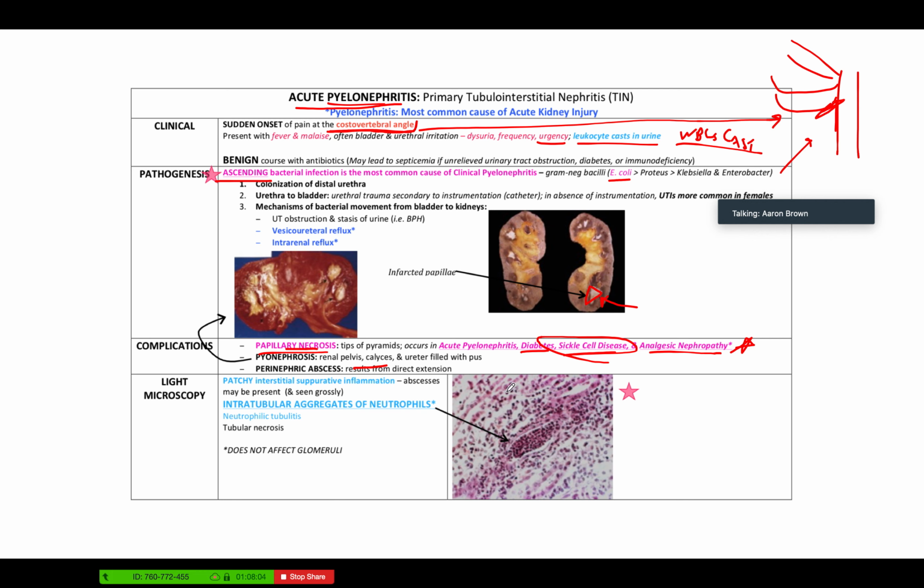Okay. If they were to show you the light microscopy, I doubt that they would, but if they were to show you, look for lots of neutrophils, okay? And so you can see an aggregate of neutrophils here. How would you know these are neutrophils? You wouldn't. They would have to tell you. But if they told you that there's an abscess of neutrophils in the kidneys, hopefully you're thinking about pyelonephritis, and you can make that connection there.